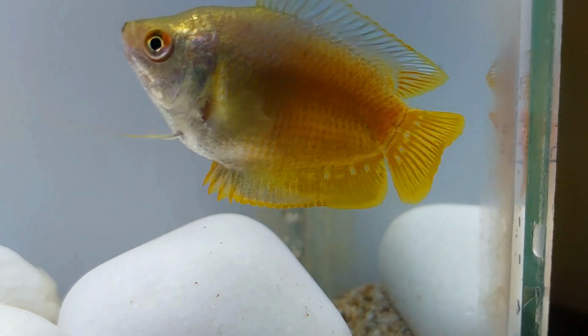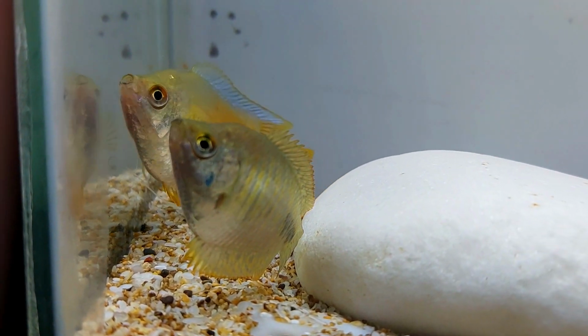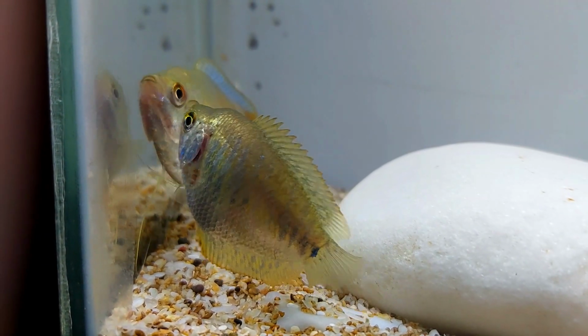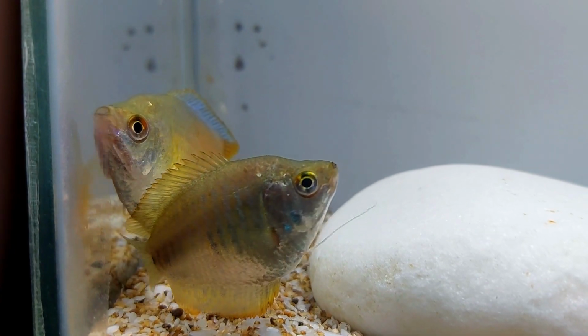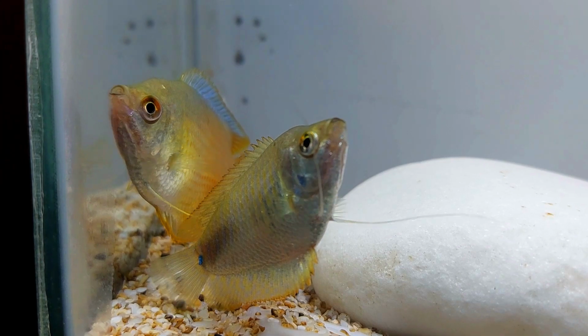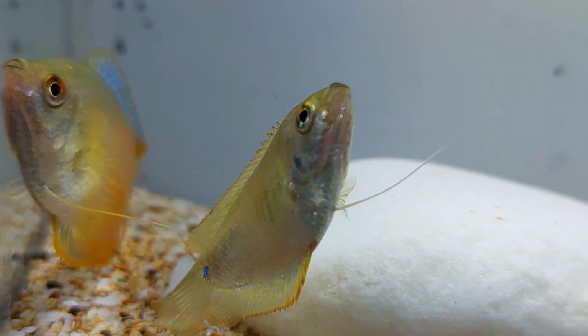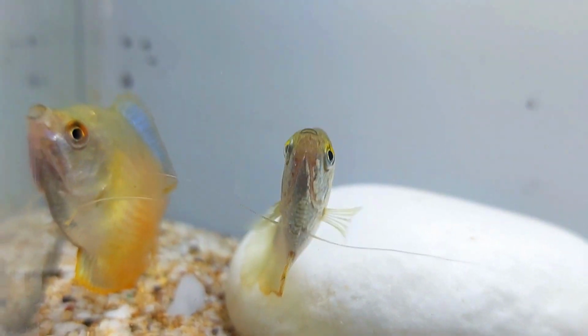It is now more commonly called flame dwarf gourami, red fire dwarf gourami, blood red dwarf gourami, and neon red dwarf gourami. Other than its coloration, however, this fish is the same in all respects as the regular dwarf gourami. It stays fairly small, with the males reaching only about 3 inches in length. The females are a bit smaller at around 2 1/3 inches.